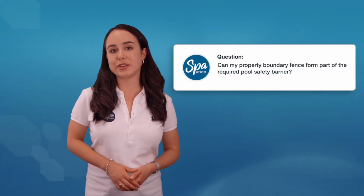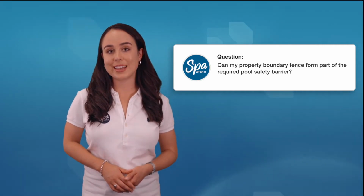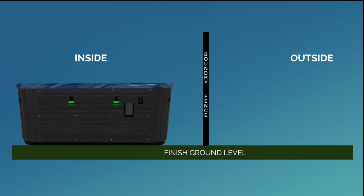Can my property boundary fence form part of the required pool safety barrier? Yes, a boundary fence can act as part of a barrier to a pool if the height of the fence is at least 1800 millimeters on the inside. A boundary fence also needs to have a non-climbable zone with a 900 millimeter radius from the top of the inside of the barrier.